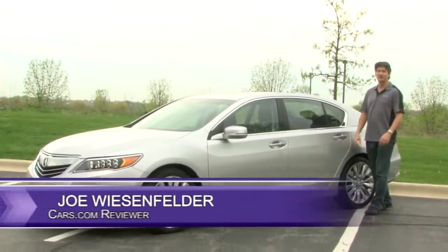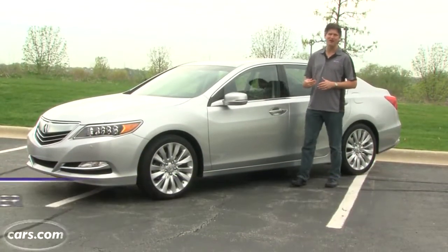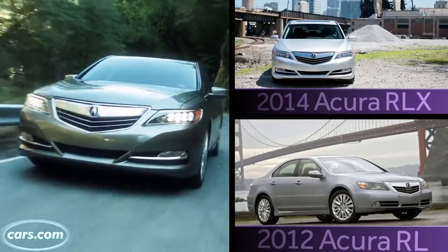Hi, I'm Joe Weisenfelder with Cars.com, and this is the enigmatic 2014 Acura RLX sedan. It is Acura's top sedan and a replacement for the earlier RL. Why is it an enigma?